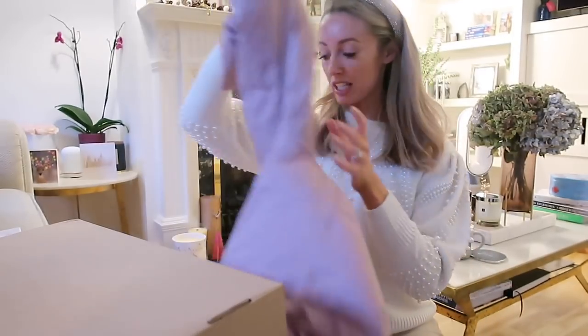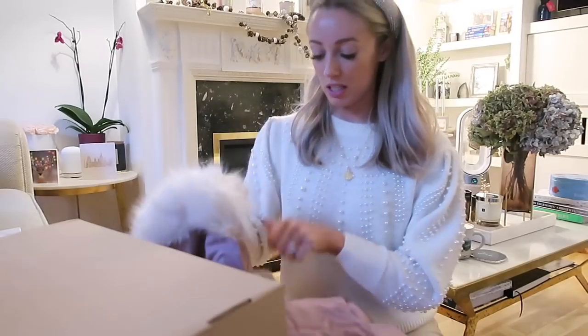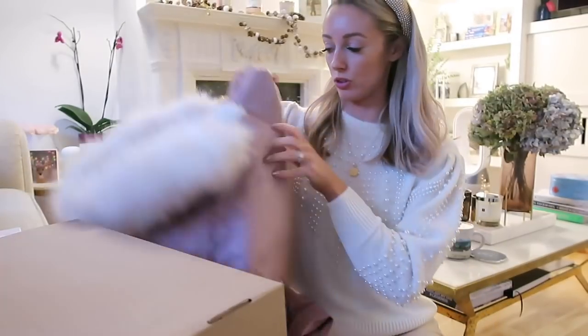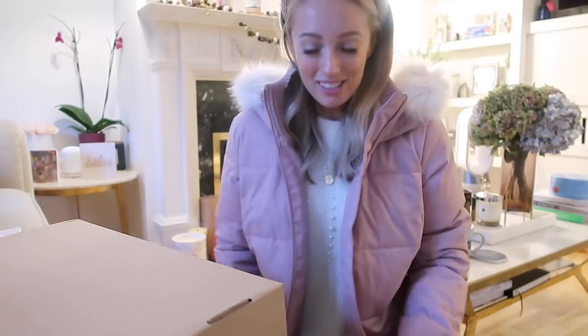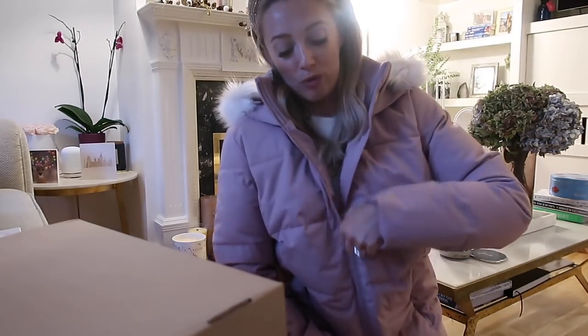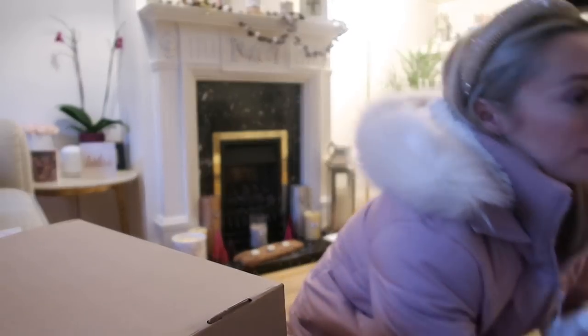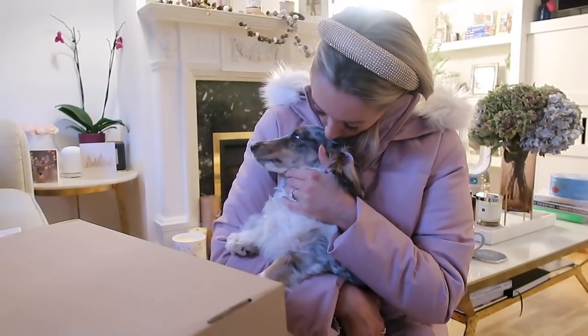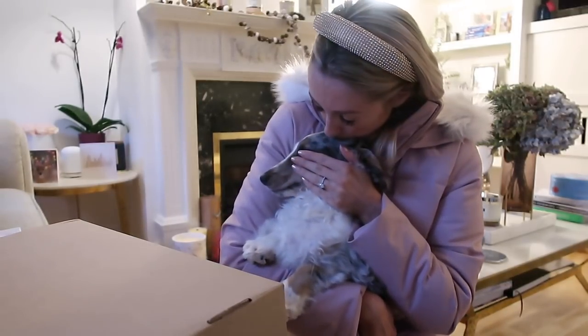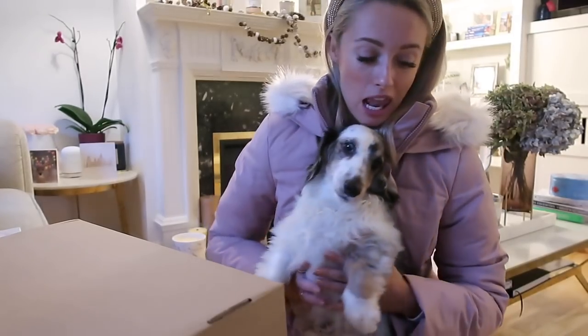From Sweaty Betty to keep me toasty warm while I'm in New York, and this has arrived so quickly. It's the most gorgeous pink puffer jacket because I just want to be the coziest little marshmallow when we are there. Oh my god, so toasty. Sweaty Betty obviously don't only do gym wear. They do ski base layers and outer layers, like this as well, which I love. Oh, that is absolutely gorgeous.